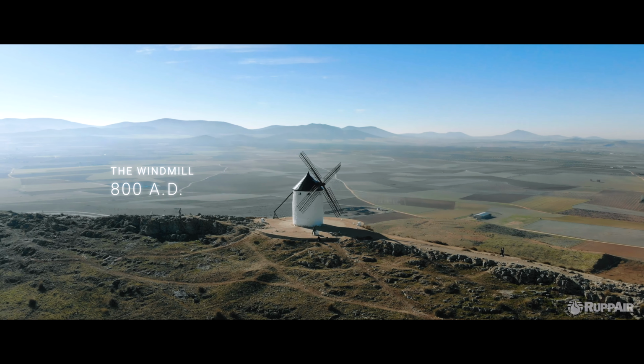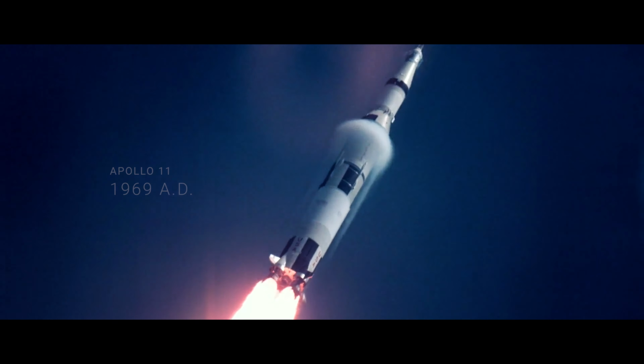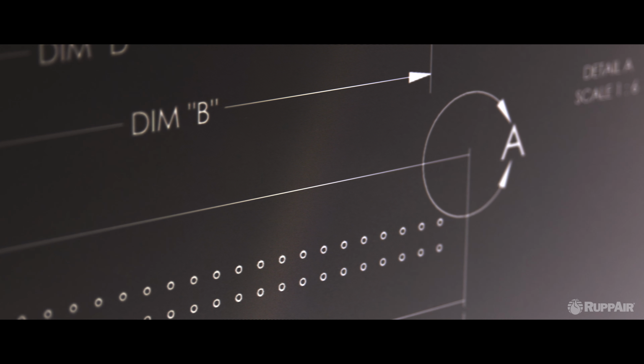Something seems wrong that we can put men on the moon, but not figure out these problems in ventilation. The more you dig into this industry, the more you realize how technical it is and how challenging the problems are to solve.